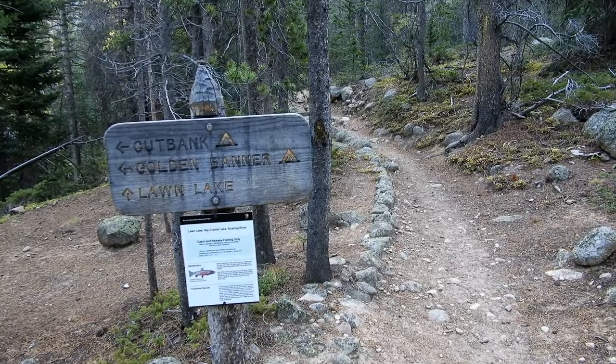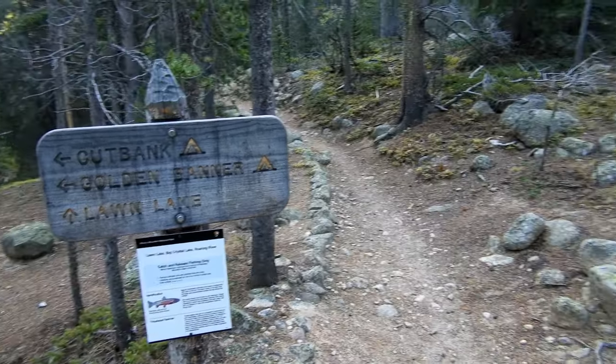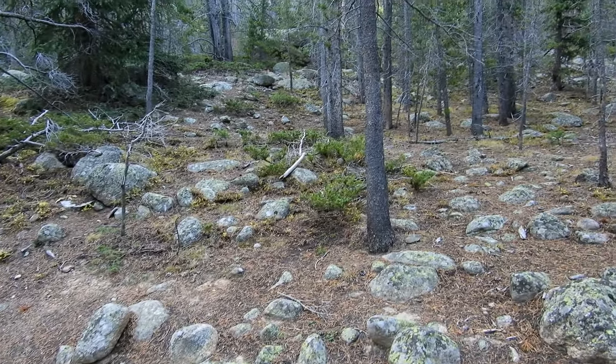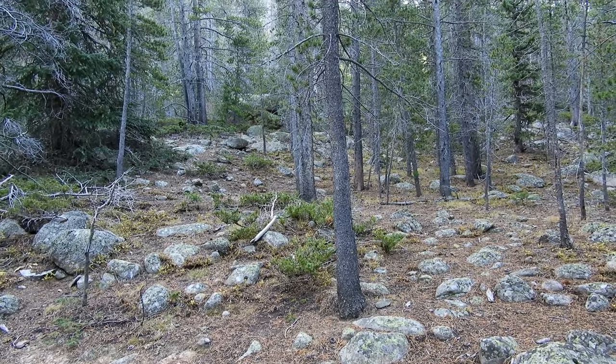Made it up to the Cut Bank campsite, and if you're wanting to do Bighorn Mountain just on its own, this is where the book says you want to split off and start bushwhacking up. However, today, this is where I'm going to hopefully be coming down, somewhere in this area.